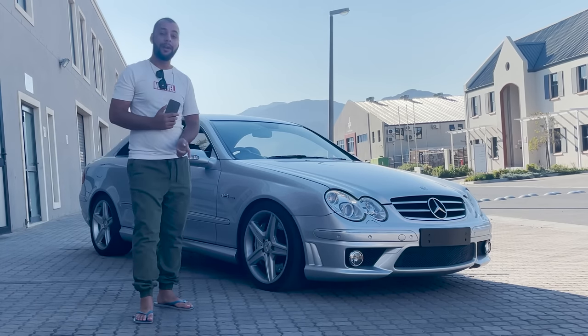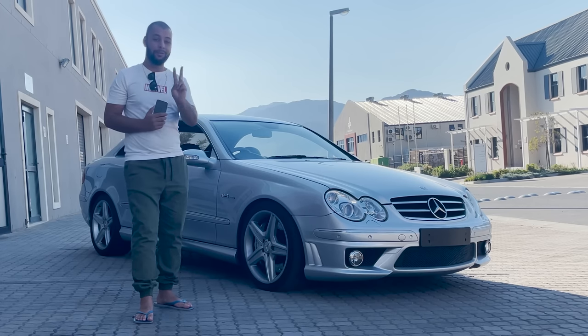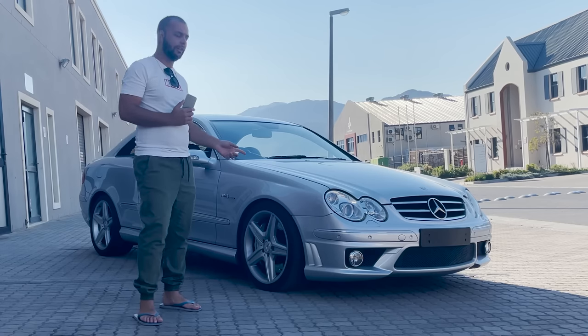This car weighs 1,755 kilograms. To put that into perspective, 200 kilograms more than my brother's Chevrolet Lumina. And I actually want to go against him to see how this car fares against that car.